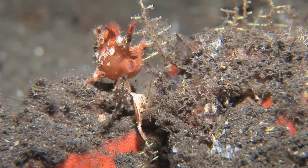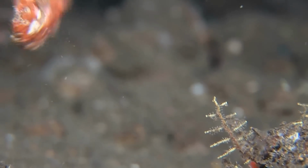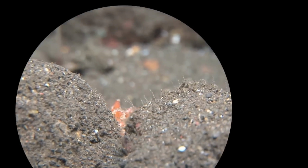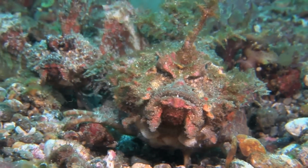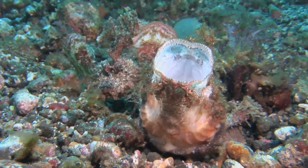It looks like the little ones are ganging up on the big one. The stonefish is another silent predator, but I guess this afternoon is a bit boring.